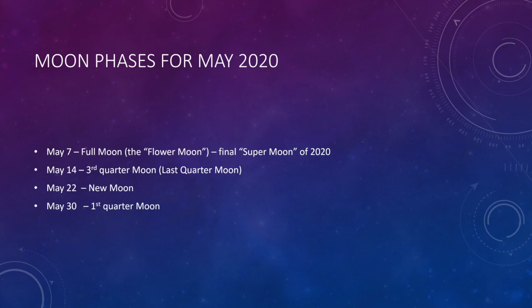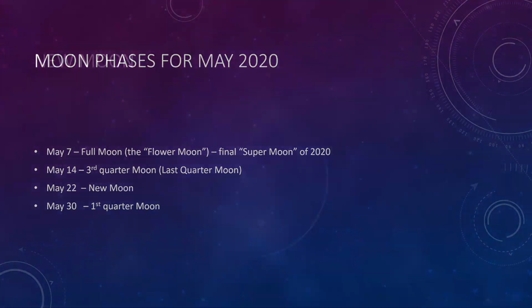On May 14th, we'll have a third quarter or last quarter moon. On the 22nd, we'll hit new moon phase, so the moon will be in the sky at the same time as the sun. All that light bouncing off the far side, or what some people like to call the dark side of the moon. All that light's going to be bouncing off that side that we don't see. And then on May 30th, right at the end of the month, we'll go back to a first quarter moon. And so that'll start out the next month in June.